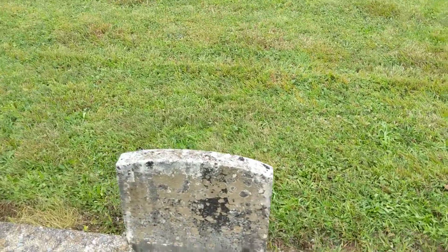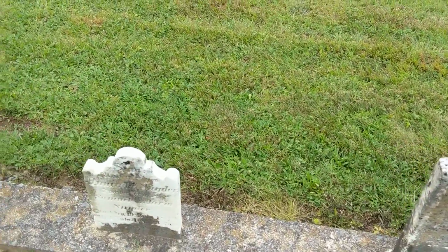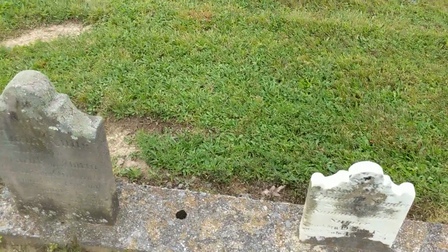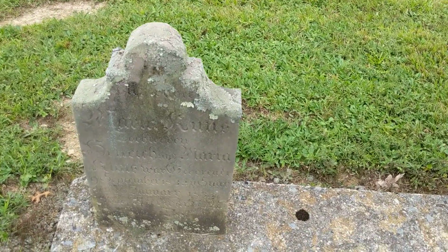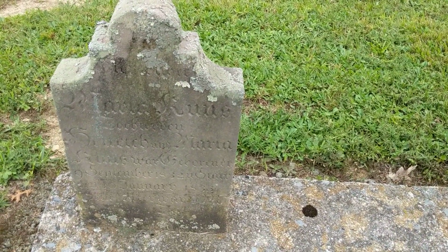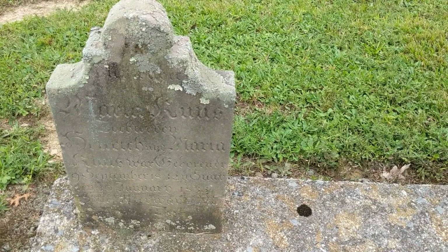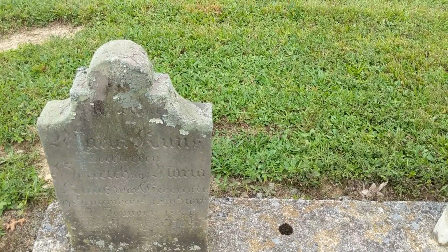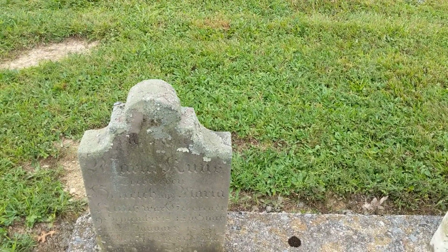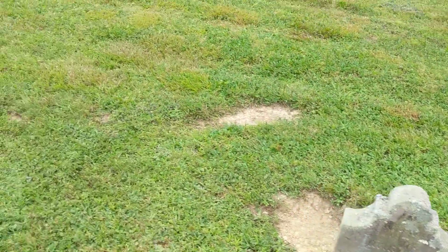Yeah, so here's one of these things that I think maybe over time, if they got cleaning or something like that, you could read them a little more. Plus you have the German script, which makes it very, very hard. But this looks like a Maria House, maybe, Haus, potentially, I'm not really sure. That one was 1833.